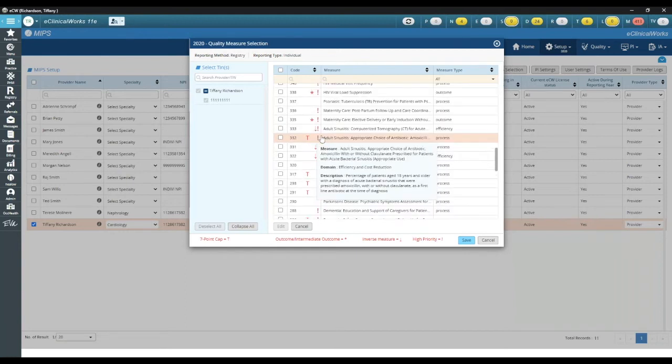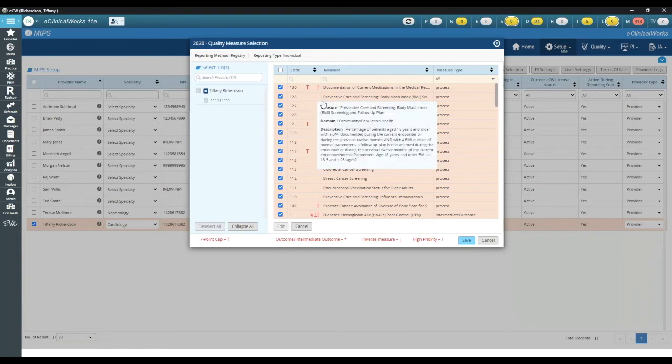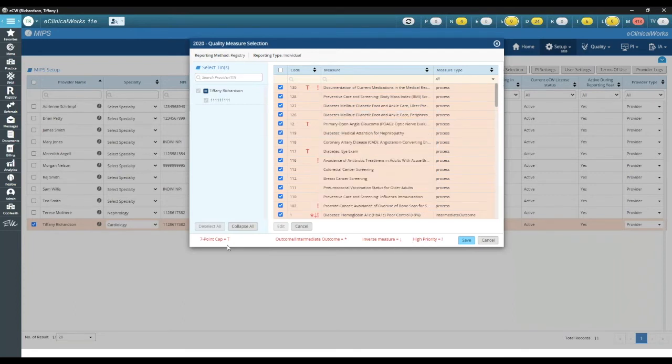The MIPS dashboard, there is no cost to actually using the MIPS dashboard. The cost is in having ECW consulting services. That piece of it, there's a cost. But to use the MIPS dashboard itself, there is no cost to use it. You can verify if you're looking to maybe see how you're progressing and maybe want to use it next year. It's a great opportunity to see where your practice sits with measures that you may or may not be reporting for. You also have the 7-point cap, the outcome, intermediate outcome, inverse measure, high priority, and we'll discuss that when we get into the quality measure area as well.